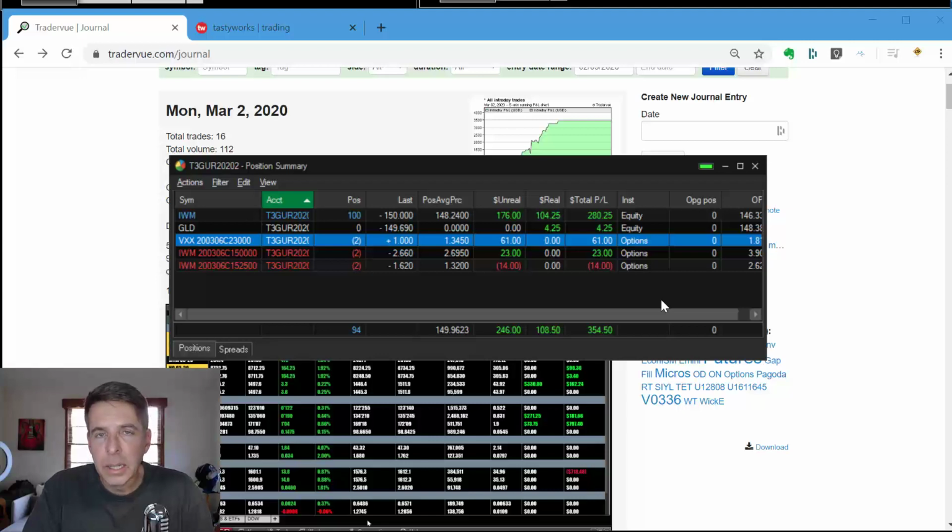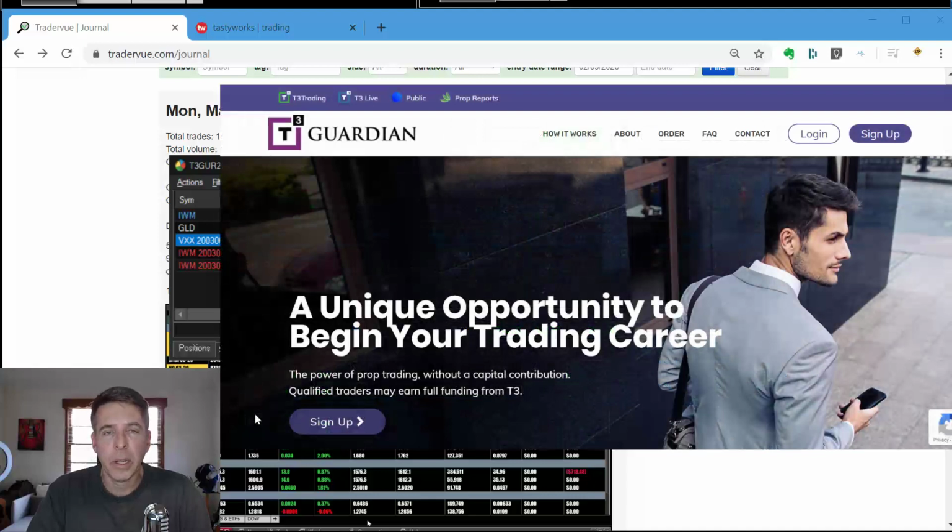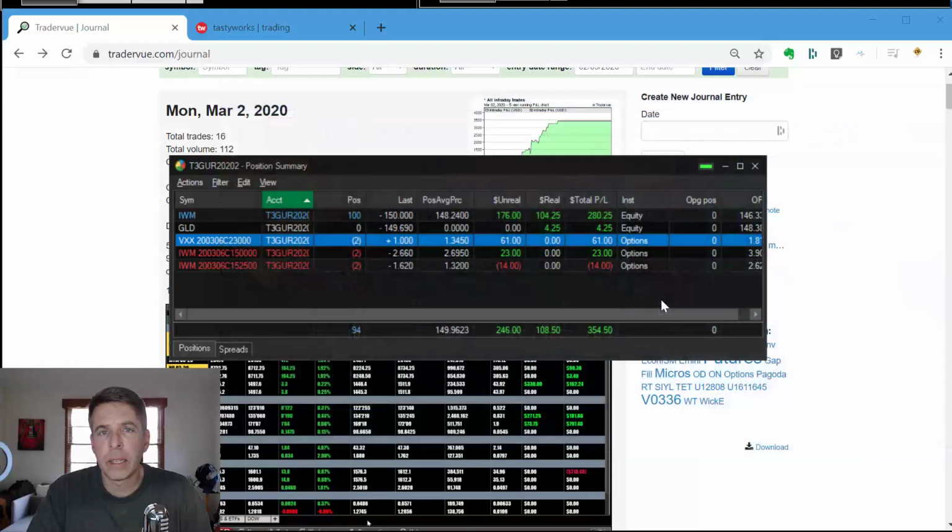program. And what it is, it's a prop program, proprietary trading, to qualify for a funded account at T3 Securities or T3 Trading or something like that. I don't know exactly yet. And I used to be an educator with T3. So I'm very biased here. By very biased, I mean that if there's any issues with this platform or program, I'm going to report them, and we're going to get them fixed, and we're going to make this a great program.